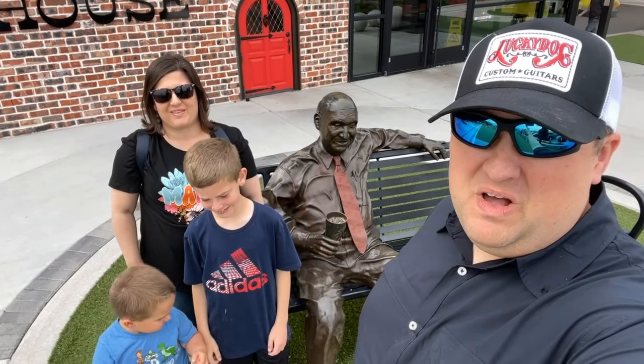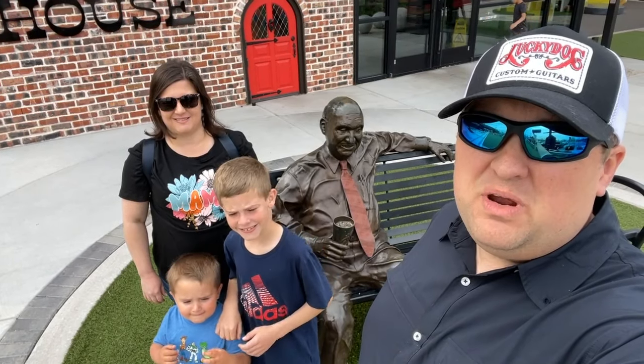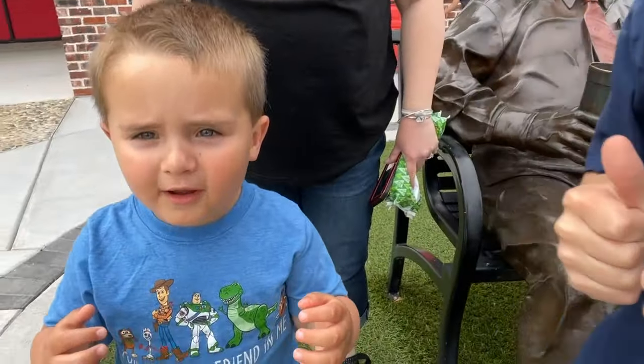Hey everybody and welcome. Today we are here just outside of Atlanta, Georgia, and we're getting ready to take you guys along with us to the Dwarf House.